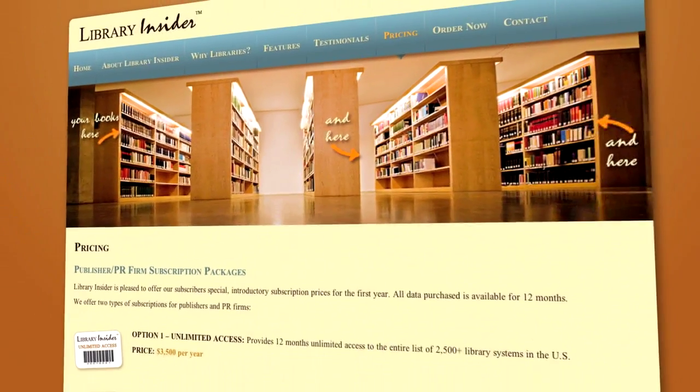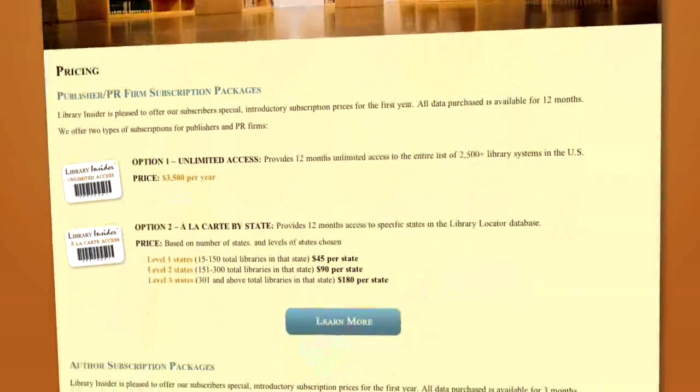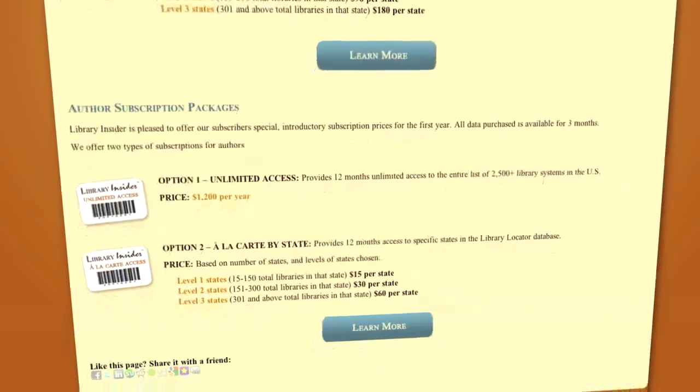We offer subscription and coaching plans for publishers and PR firms, as well as individual authors.